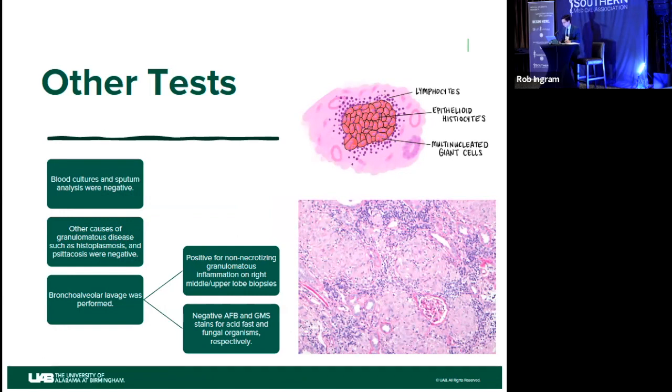But strangely enough, the biopsy showed positive for non-necrotizing, non-caseating granulomas with inflammation on the right lobe. And essentially, you could see on the histology slide, this is what we saw. These multinucleated giant cells at the core of each center with lymphocytes surrounding it, thus being positive for granulomas.